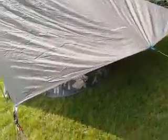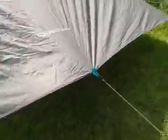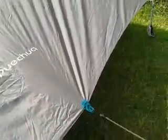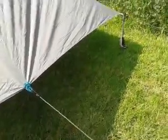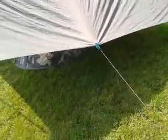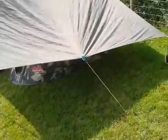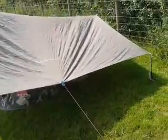This is an old Quechua one. They've not got very many tie-out points on this one, which is why I use these clips. These are fantastic, they work really well. Great addition to anything. I mean, the DD tarp's just 10 times better with all the tie-out points and the configurations you can have it, but this is the basic A-frame sort of pitch, you might call it.